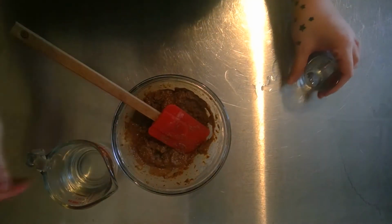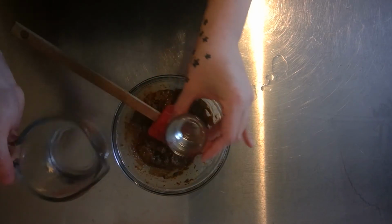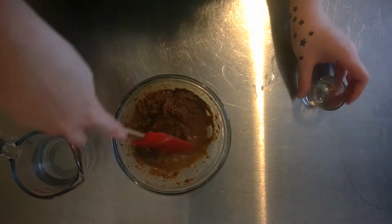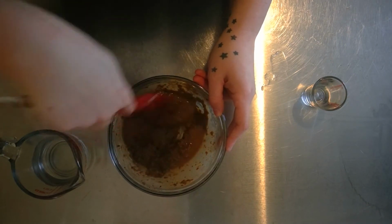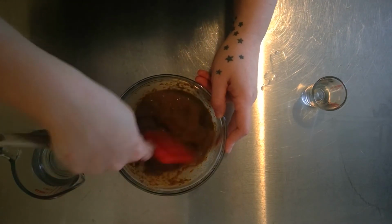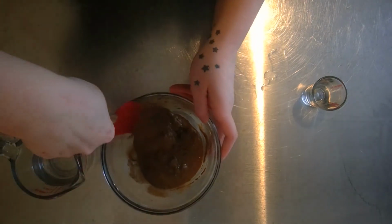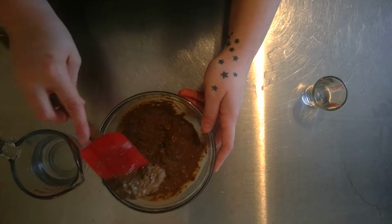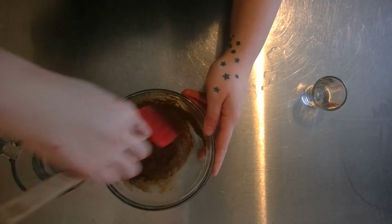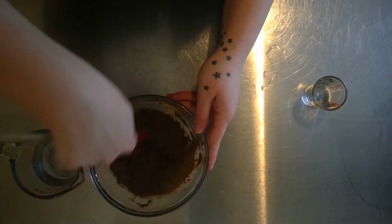And I want to add at least another tablespoon, if not 2. It all depends, guys. Sometimes it's a little different than others. Sometimes I use a little bit more beef heart. Sometimes, frankly, there's more blood in the beef heart I'm using. But this is pretty thick. This looks good. I don't really want to make it much looser than this or dilute it down anymore.